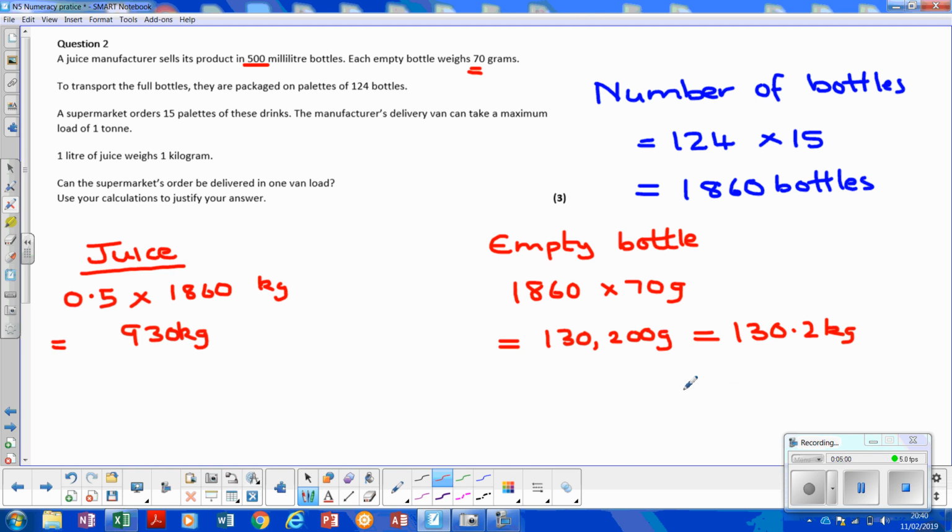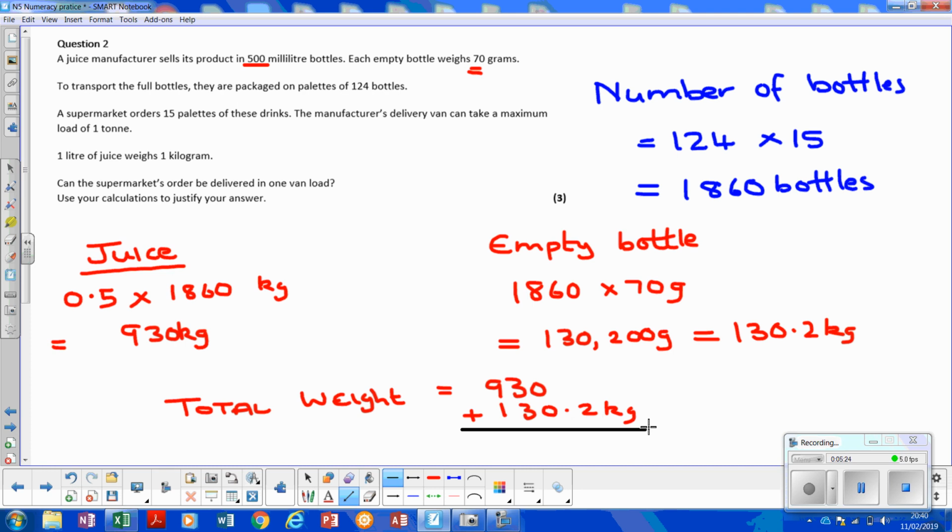Right, so all that's left for me to do now is to add up those two weights. The total weight is equal to 930 kilograms, and I want to add on 130.2 kilograms. Now when I add them up, I get a total of 1060.2 kilograms.